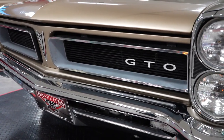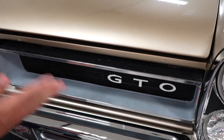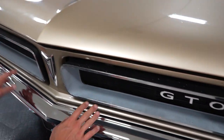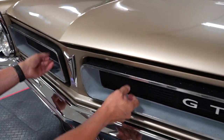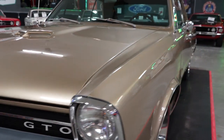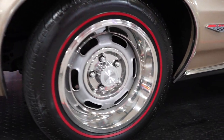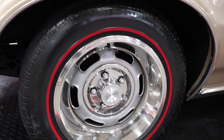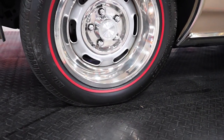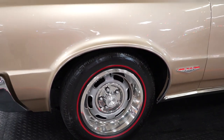The grille itself looks to be in pretty good shape. Looks like it could possibly be original. You know, it does have some slight patina in the black portions, but not cracked up, chipped up. Looks to be in pretty good condition, all one solid piece. Car does have redline tires on it. Wheels look good, lug nuts look good, center caps look good. Everything looks new from the wheel and tire perspective. Nice set of red lines on there.